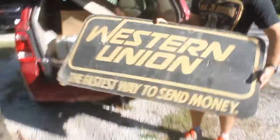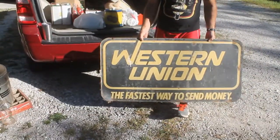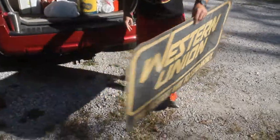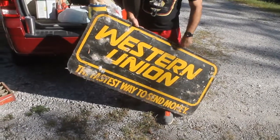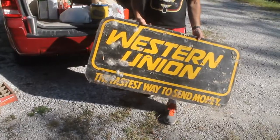One of the bigger finds we have, I have to scoot back to show you. It does have a little bit of rust at the bottom, and up here. Bought this Western Union sign. It is double-sided. The back side, of course, is better. You can tell it's been against the barn. These are all just cobwebs, they'll clean up real nicely. $10 for the sign, double-sided.